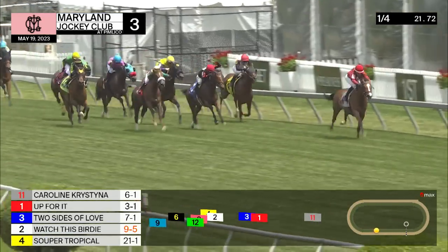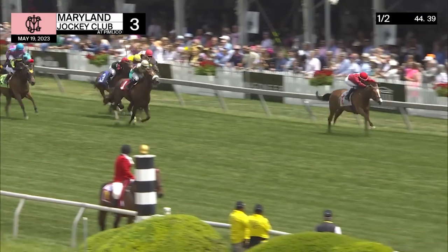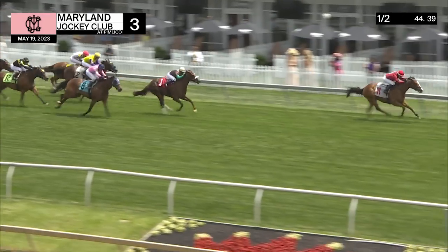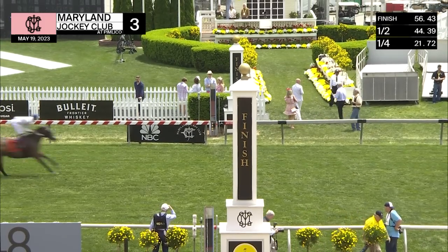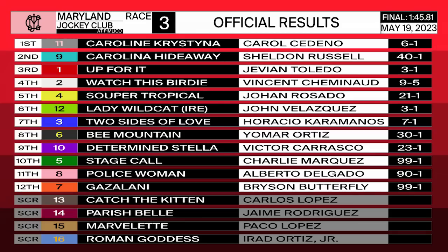Running away. Carolina Krystyna now put to a drive, and here comes Up For It with a final bid on the outside for the last 16th of a mile. Up For It trying to gain. Carolina Krystyna's holding under Carol Cedeno, Carolina Krystyna, and Carolina Hideaway on the outside. The exacta: Carolina Krystyna, Carolina Hideaway, and then it was Up For It, and then Watch This Birdie. Official. Carolina Krystyna. Carol Cedeno aboard, owned by Stebbins Racing LLC. Kerry Bryan, trainer.